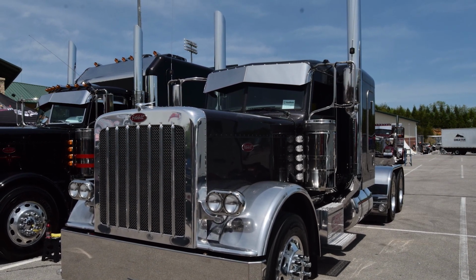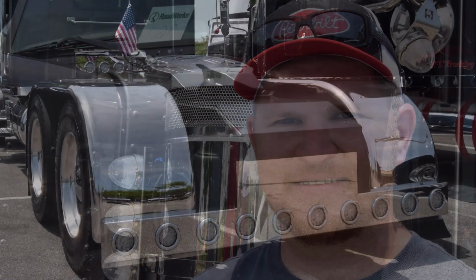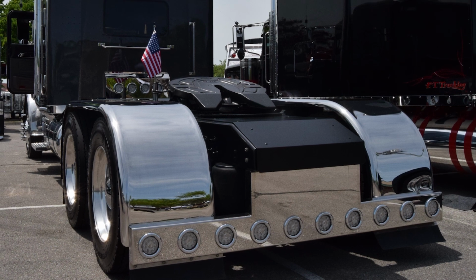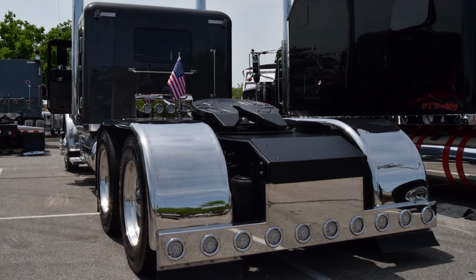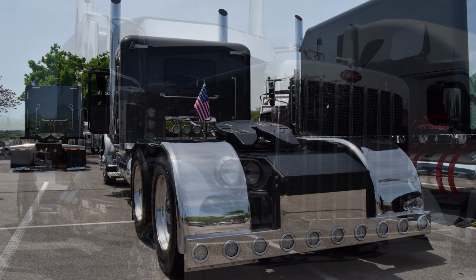This is a 2016 389. It used to be a log truck out in Mississippi. My father-in-law and I went out to Texas and looked at getting it. And we got the truck and completely done a makeover on it. Got it all shined up for mine and my wife's wedding. That's what we left our wedding in.